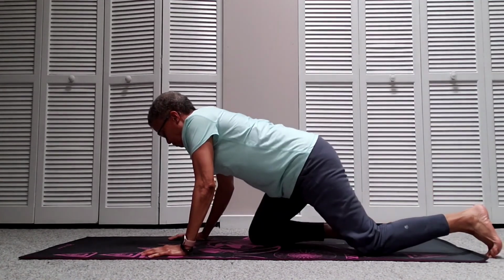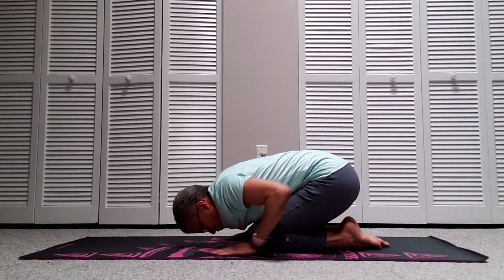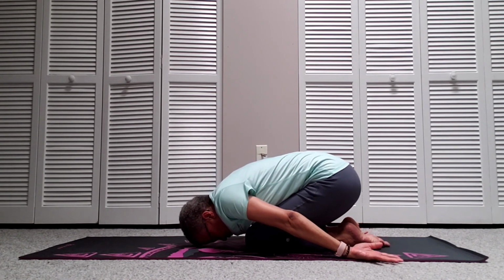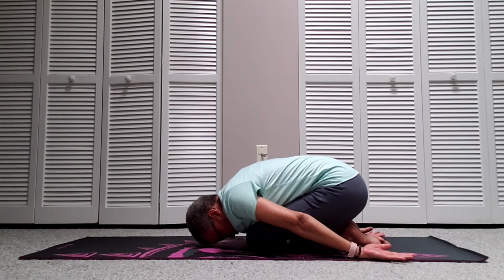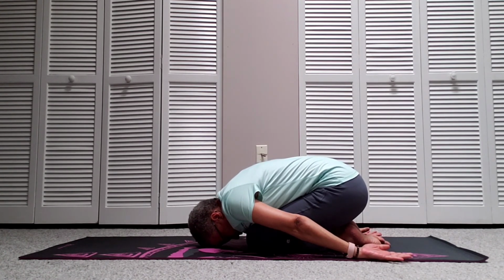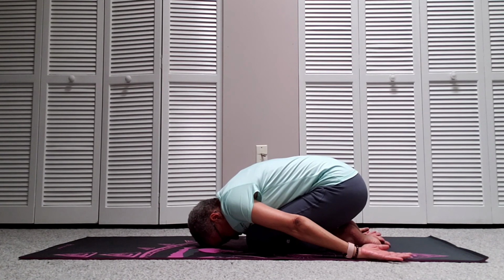Pressing up, spread the knees apart and sit back into child's pose. Rest the arms down along your sides. Allow the forehead to rest on the floor. Another option would be to stack one hand on top of the other and rest your forehead on the backs of your hand. This is a relaxing and restorative pose.